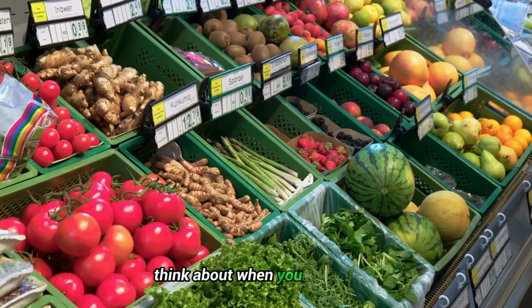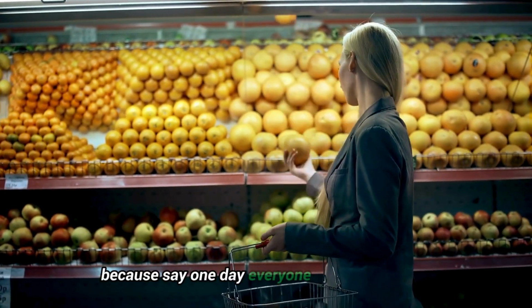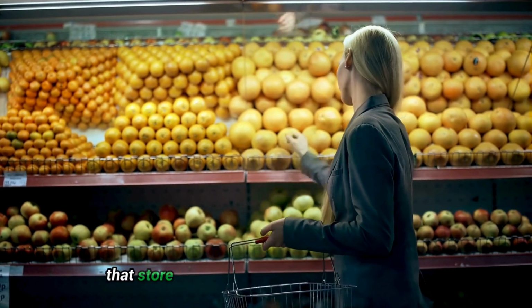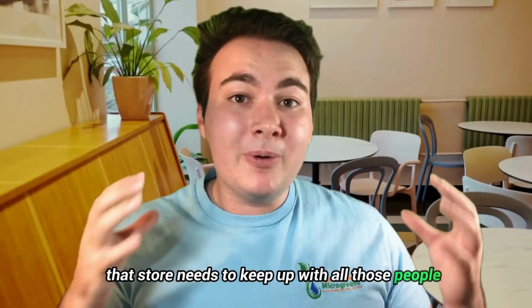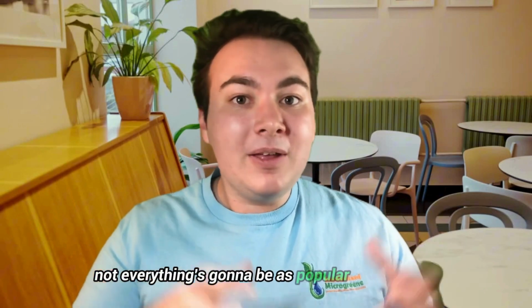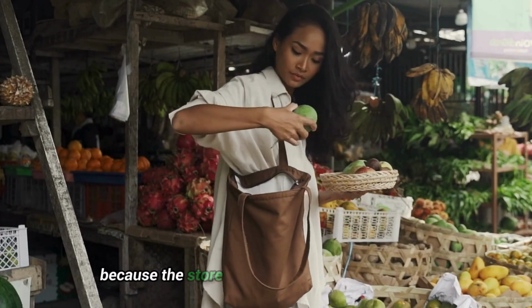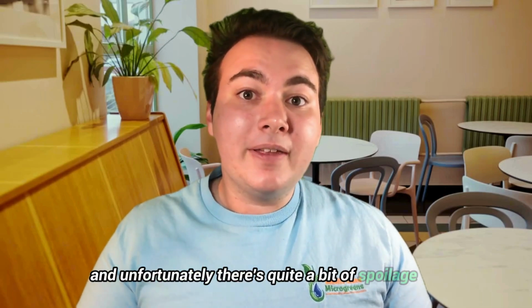Think about when you go to a store. There's so much produce there because, say, one day everyone just wants oranges. That store needs to keep up with all those people who are going to buy oranges. However, not everything's going to be as popular as that orange. There are going to be things that spoil because the store has to keep up with our demand. And unfortunately, there's quite a bit of spoilage there.